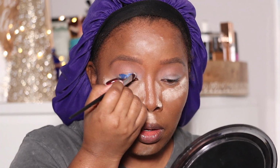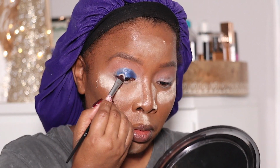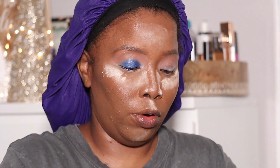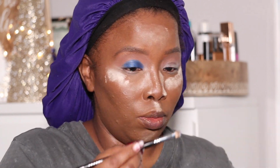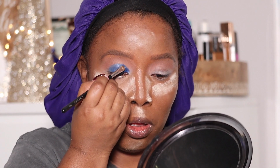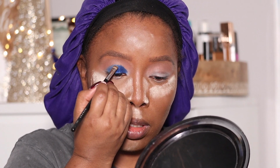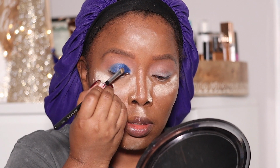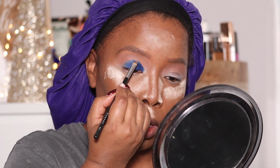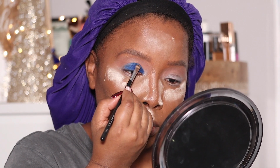This is a pretty color though. Oh, making me nervous. Let me go in real quick with a Morphe M421 brush with that D2 and just, oh, kind of messed that up a little bit, but this is exactly what I was going for. And it got glitter in it. I know it looks crazy right now.